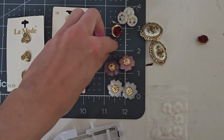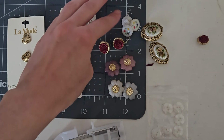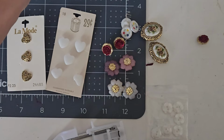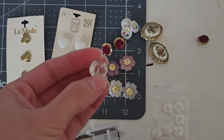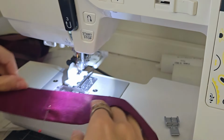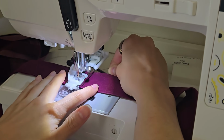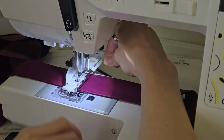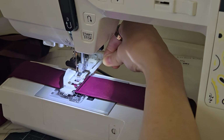I really also like these heart ceramic buttons, but I think they would be more suited to a bit of a sweeter style. So I ended up going back to the glass ones after all. And thanks to my sewing machine, making a buttonhole is super easy. I barely have to do anything at all, and it just does it all for me super quick.